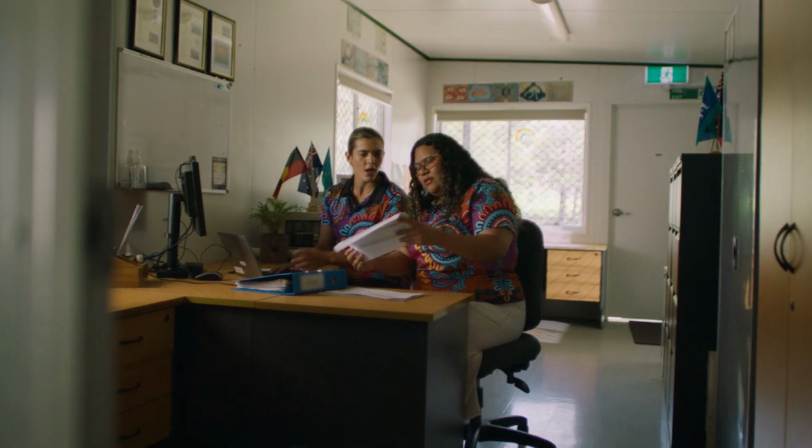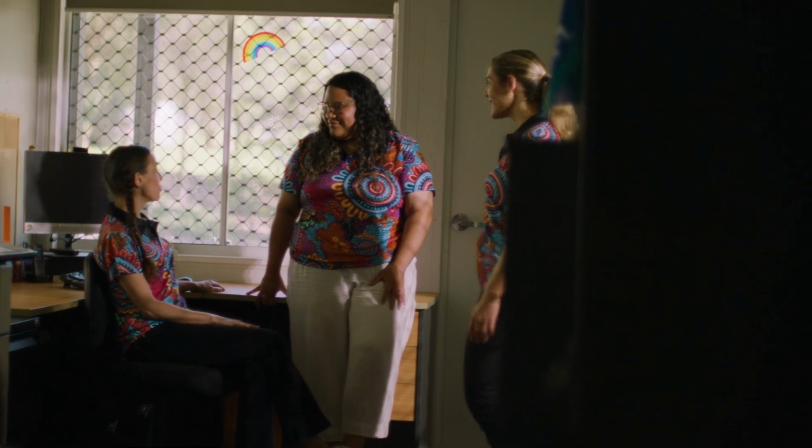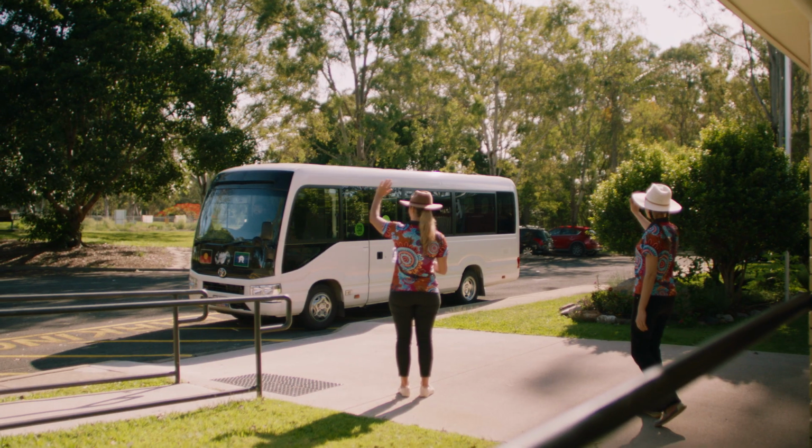Staff must have a clear understanding of the service's transportation policy and procedures, including their risk assessment responsibilities. All staff must be adequately and regularly trained so they are confident in their role. It's best practice for a staff member to sit at the back of the vehicle with children during travel.